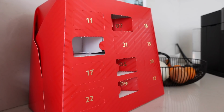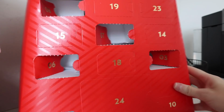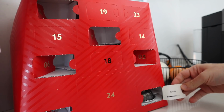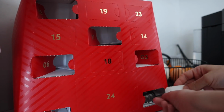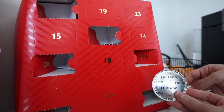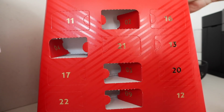I'm gonna start with the Nespresso. We won't forget this time. All right, so we have to open up day number 10, and then we also have to open up 11 because we missed yesterday's. So, Fortado. I was telling them the other day, I was hoping for more holiday themed ones, like they have peppermint, mocha and stuff like that. This is another basic one probably. I don't think we're gonna get any holiday themed one, which is kind of unfortunate. But, all right, number 11.